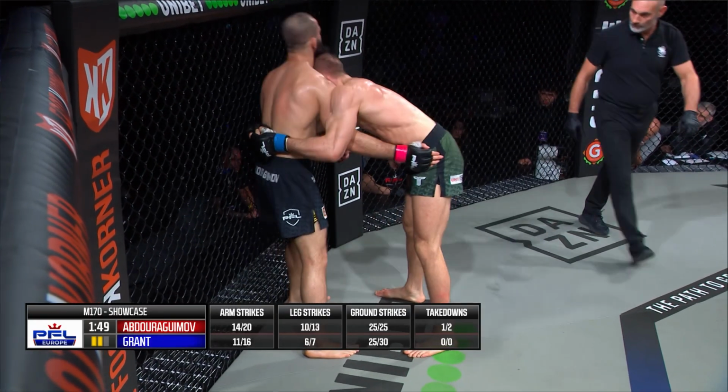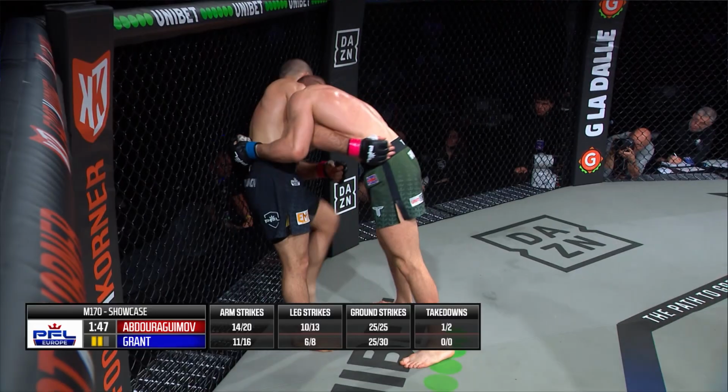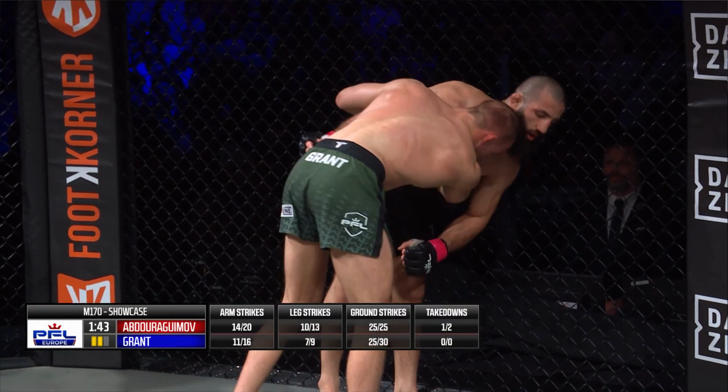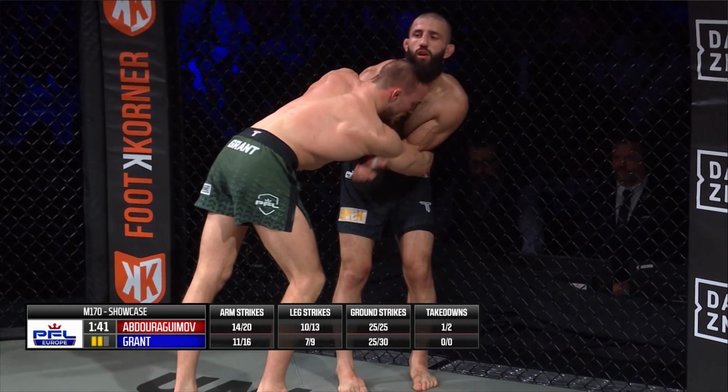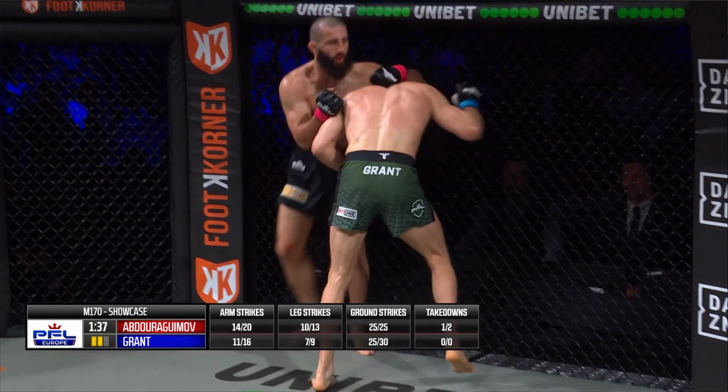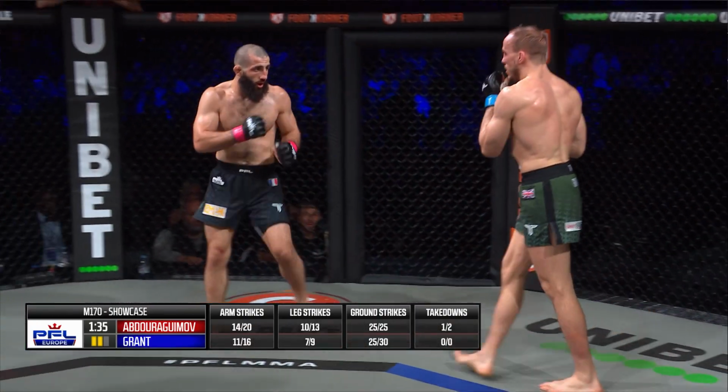Good knees by Grant there. Offered that one all the way up over his shoulder. Very tight on the strikes here. 14-11 in favor of Abdouraguimov. 1 of 2 takedowns as well. And I don't think it's going to be the last takedown we see.